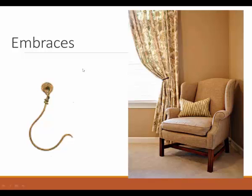Embraces. This is an embrace. It has a swivel hook on it. The picture's a little off, I apologize. And then it's a big shepherd's hook or J. And what's really great about this is these mount behind your drapery panel.